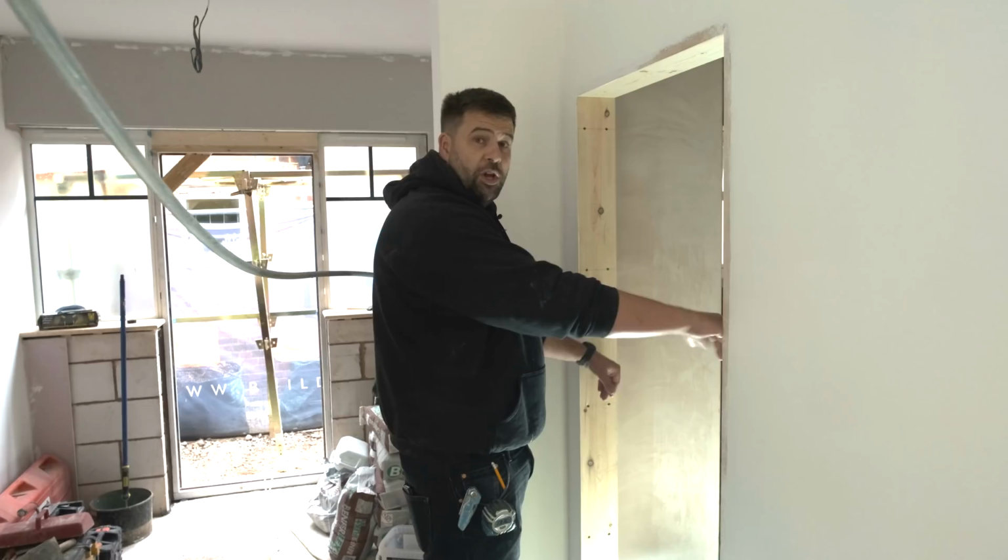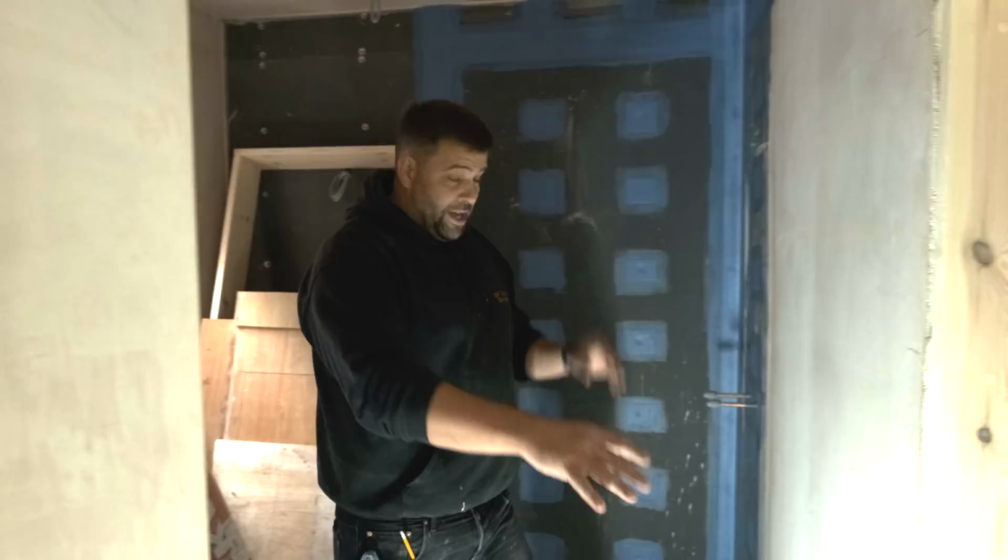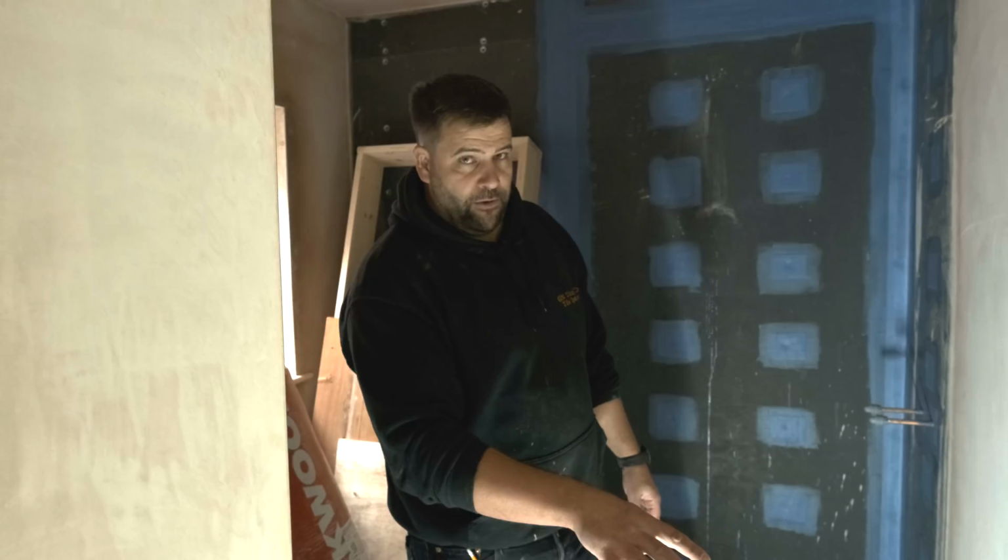And then we'll go into the downstairs shower room. A little bit of prep work still to finish off on the flooring in here. The lads are just on that today for me. And then we've got a different floor tile through here. It's a patinated tile, a bit smaller. And then we're tiling these walls here.